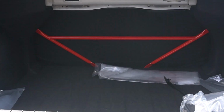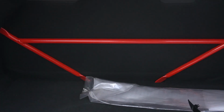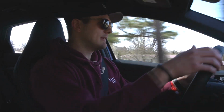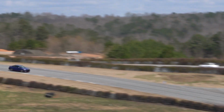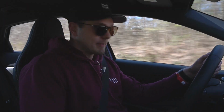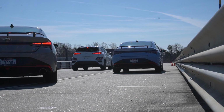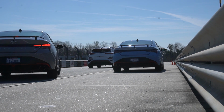But before that, let's start where we always do, under the skin. I'm gonna sound a little bit like a broken record, but under the hood here we have the same 2-liter turbocharged 4-cylinder that you have in every N car. It's good for 276 horsepower and 289 pound-feet of torque. But it's not even the full story. Those are the max power figures for manual equipped cars.